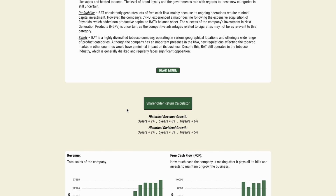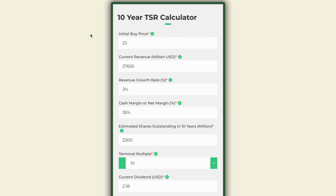And that's why we've created the shareholder return calculator on Rated A, which lets you predict what type of return you can expect according to some assumptions. So this calculator estimates what type of return you could expect by buying the shares at a current price over the next 10 years. So for the initial buy price, I've added 23, which the stock currently is at 23.66. So this is assuming that the stock drops just a little bit more and then I would buy.